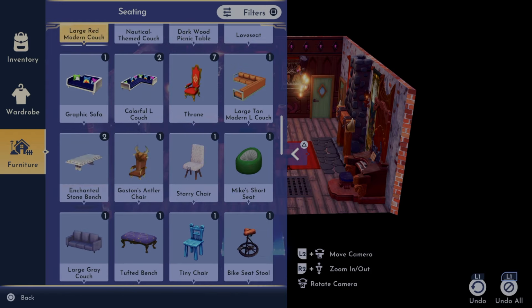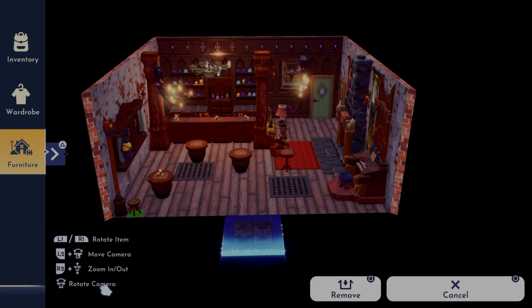Now for the seating for our tavern, I felt that the simple stool would work the best. Again, it still had that same vibe I was going for, so we place some of the stools down at all of the bar tables.